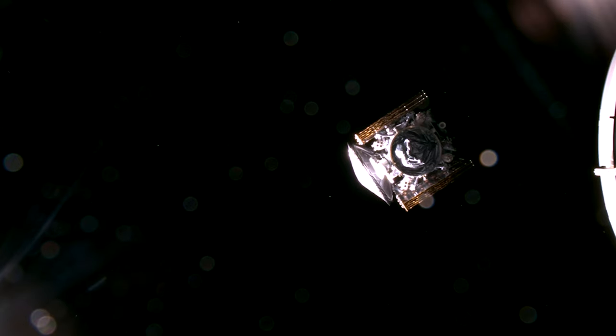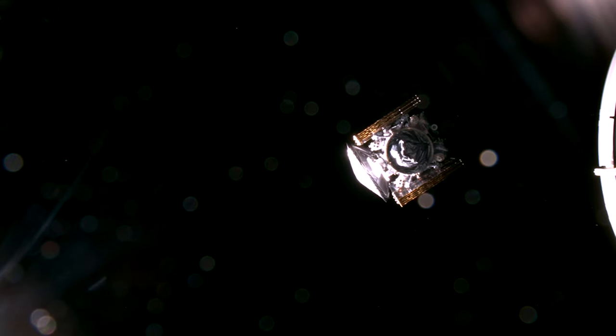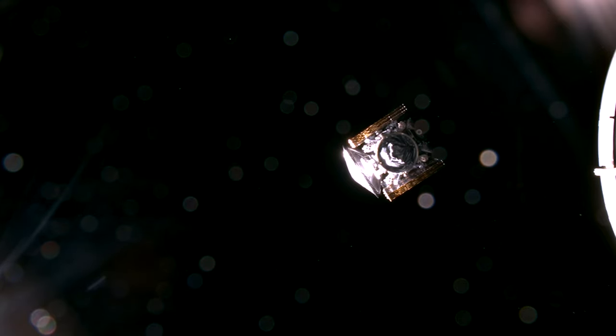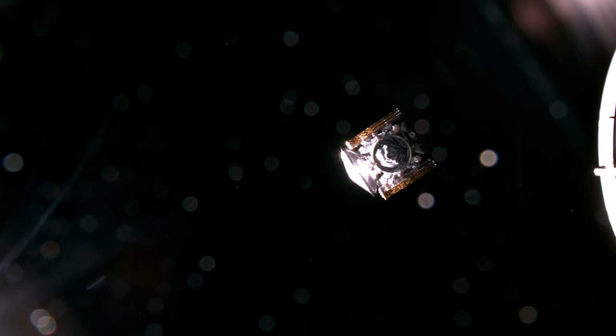Teams behind us are clapping and enjoying. That is a beautiful picture. The video, we can see that Clipper has successfully separated. Please say goodbye to Clipper on its way to Europa.